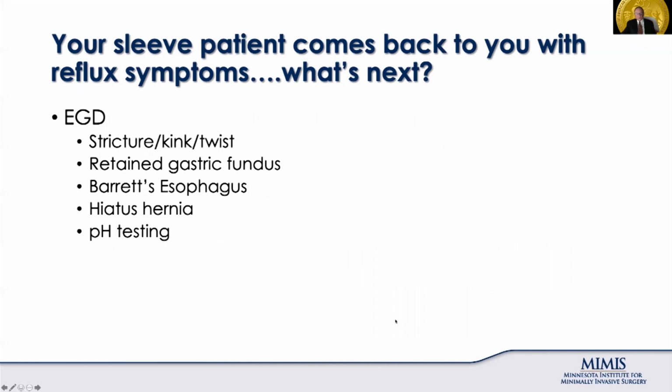So likely start with an EGD. One of the things that you'll be looking for is a stricture or a kink or a twist or some anatomic abnormality in the gastric pouch itself. You're also going to want a retroflex to try to observe and determine whether or not there's some retained gastric fundus. You're going to look for Barrett's esophagus because it's unlikely that you would want to do a sleeve rescue if there was Barrett's esophagus present.